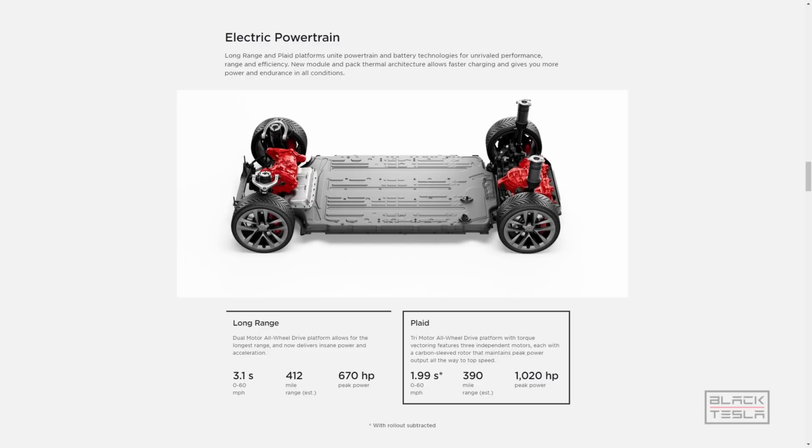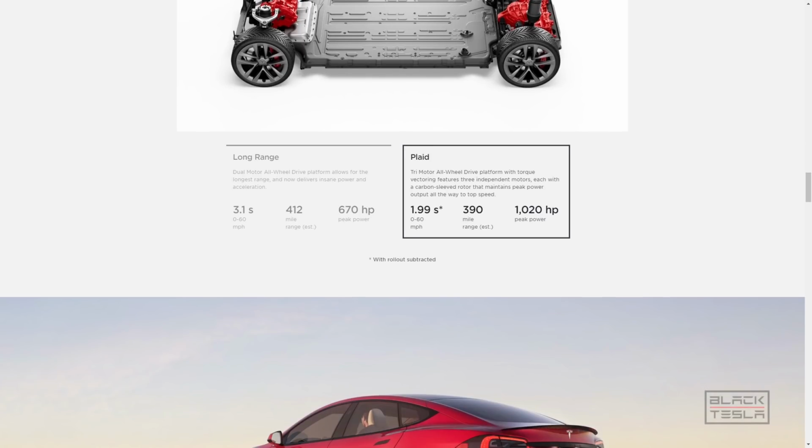It allows them to get to market quicker. It allows them to refine this tri-motor platform sooner, get any kinks out before the actual Plaid Plus, the higher end version. And it also allows other competitors to show their hand as well before they make some final adjustments on the Plaid Plus to make it even faster or even better than that. So that's definitely a good thing to do.